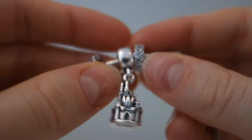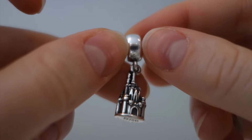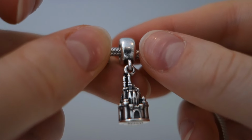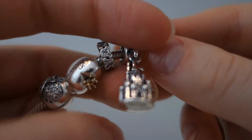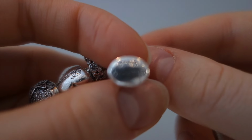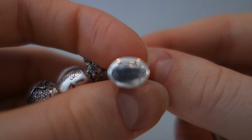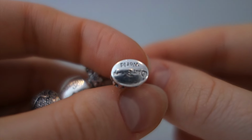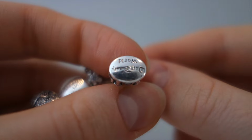And then the main one that I really wanted was the castle, so this is my centrepiece for my bracelet. And the castle one's just so nice. I absolutely loved this. And I do like that it has the rhodium plate on it, so it's sort of that dirty look. It just defines the castle really well, and it's actually a really nicely done one. And on the bottom of this it does actually say Walt Disney World on it, which I think is really nice.